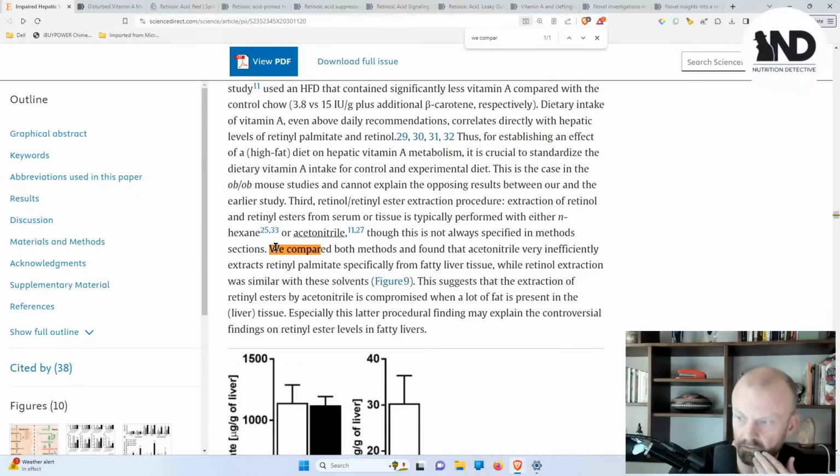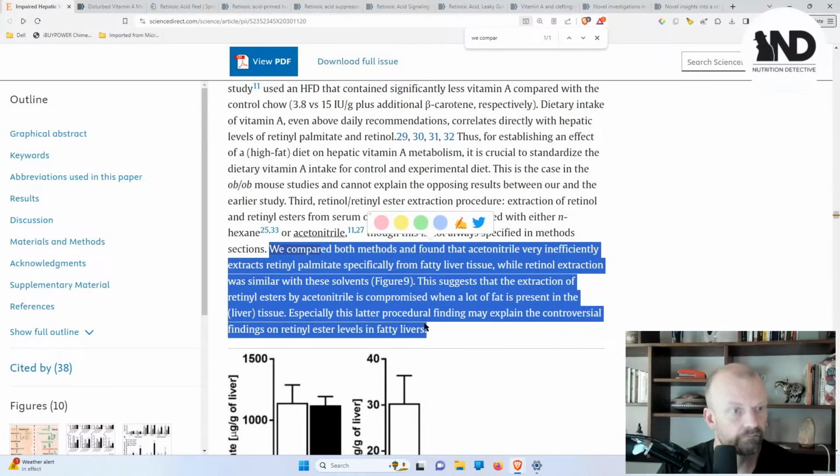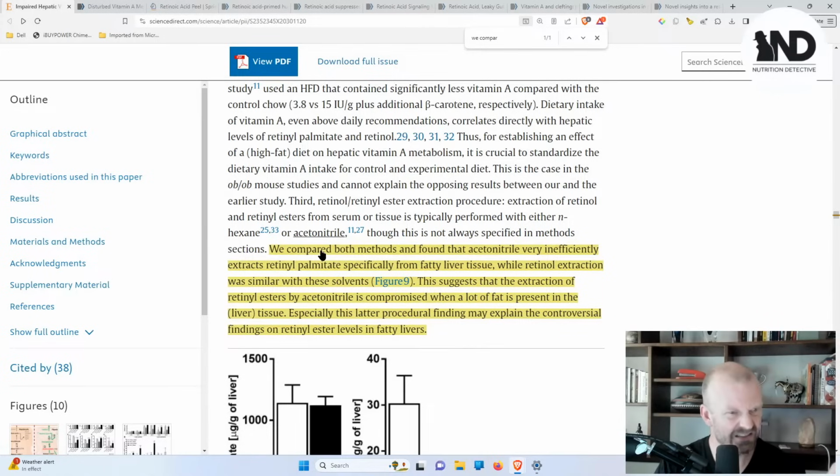Okay, here we go. We compared both methods, so they're talking about the old method of looking at fatty liver, the one in all the crappy studies before, and the new method that they're using here. We compared both methods and found that acetonitrile very inefficiently extracts retinol palmitate. That's the highest retinol ester, the form of vitamin A that's stored in the liver in humans. It's like 60 or 70% of the vitamin A in the liver is bound to palmitic acid. It makes retinol palmitate. So if you're out there saying that synthetic vitamin A, retinol palmitate, is never found in the human body, no, it's actually the most prominent vitamin A form in the human liver.